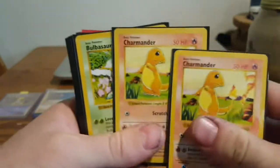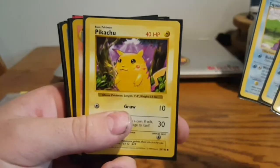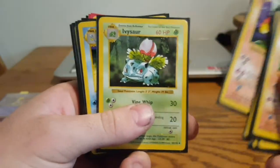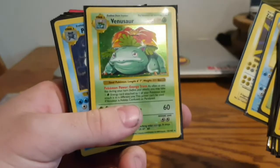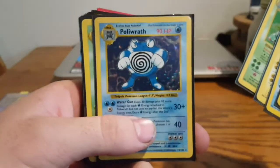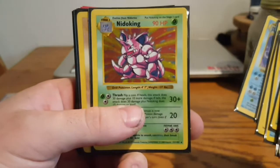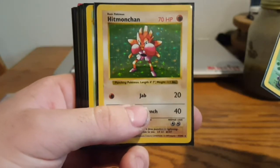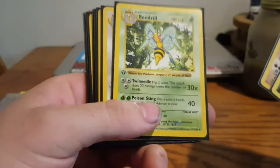Shadowless Charmander, Shadowless Charmander, Shadowless Bulbasaur, Shadowless Squirtle, Shadowless Squirtle, Shadowless Red Cheeks Pikachu, Shadowless Charmeleon, Shadowless Ivysaur, Shadowless Wartortle, Shadowless Zapdos, holographic from base set, Shadowless Venusaur, holographic from base set, Shadowless Poliwrath, holographic from base set, Shadowless Nidoking, holographic from base set, Shadowless Hitmonchan, holographic from base set. I originally wasn't going to grade this one, but I figured what the heck, why not.